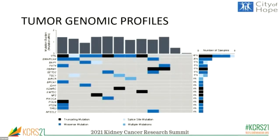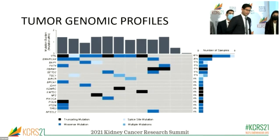Here you can see tumor genomic profiles for all 12 patients. That was obtained using whole exome sequencing as part of routine care. As one would expect, tumor mutational burden was pretty low across the board. And we saw 8 out of 12 patients carrying VHL mutations. Similarly, PBRM1 and BAP1 were mutated in 2 out of 12 patients, which would also be expected. But of note, SMARCA4 was present in 3 out of 12 and is typically not associated as much with RCC.